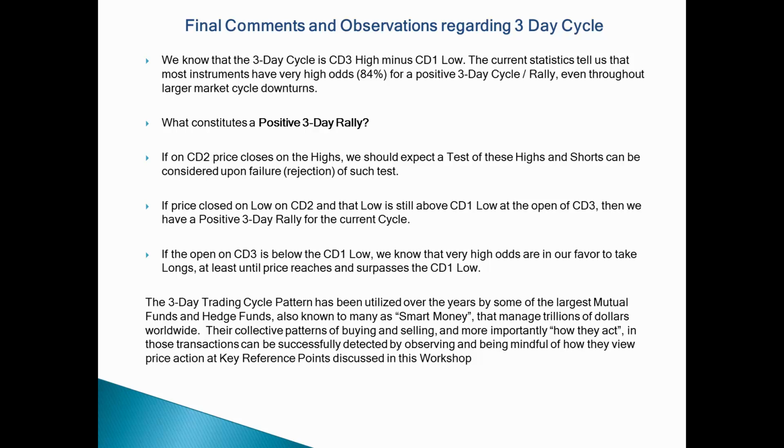The idea simply remains that how they act collectively, as a group, determines where prices are going to move, and then how far those prices move can be based upon historical observation and calculation, and can be extrapolated and projected, not predicted, but rather projected, of where prices may go, and allow us smaller traders to position ourselves in alignment with this cycle.